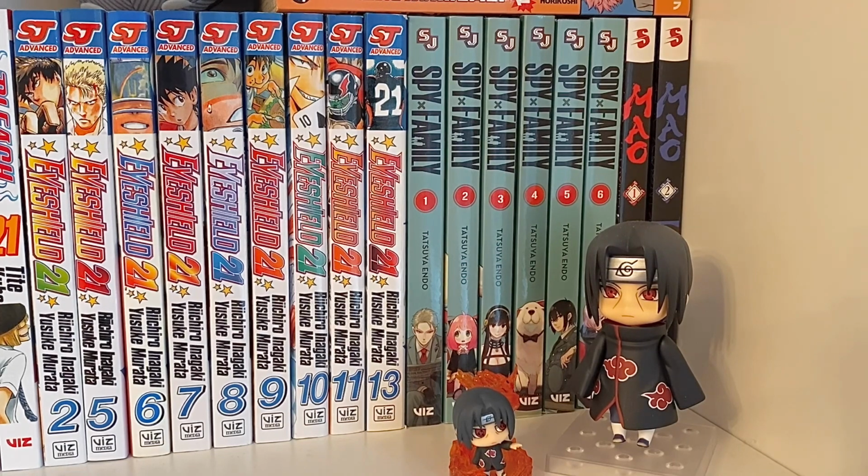I really enjoyed it. This is actually the series that really got me into manga and collecting manga and reading manga. I saw it recommended to me all over Instagram and YouTube, so I had to go pick it up. At the time, there were only volumes 1 and 2 out, and it was so good. I had to keep reading, and here I am.